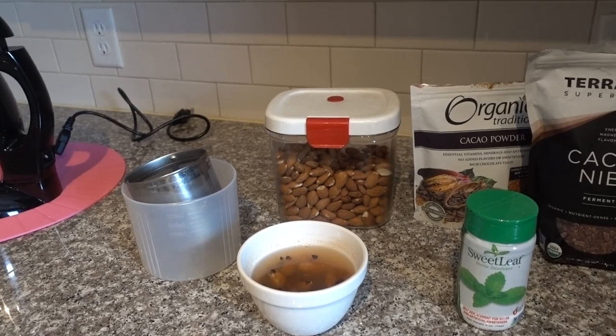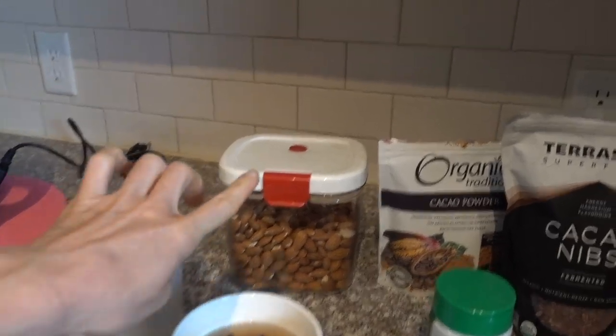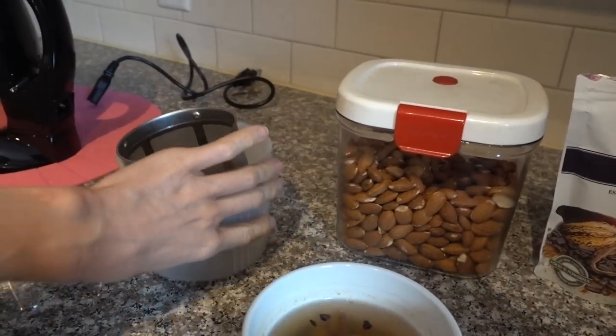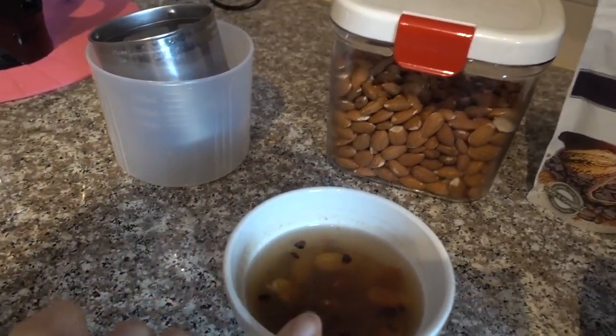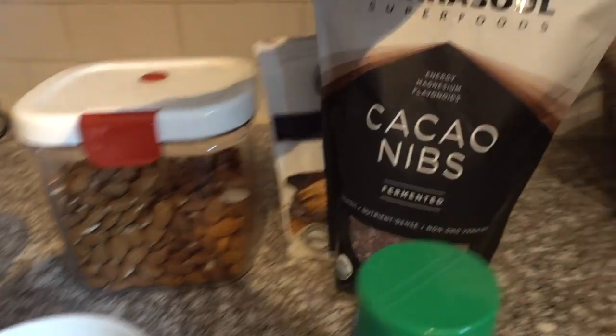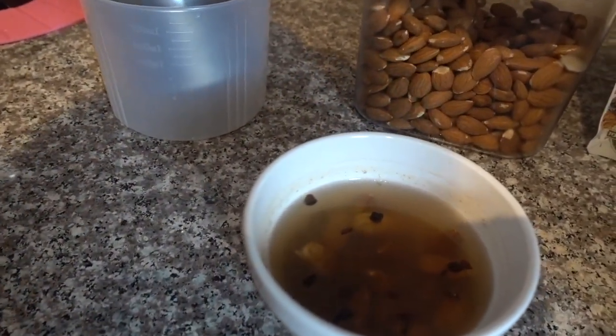All right, really quickly, I'm going to share with you guys my recipe that I've come up with and is delicious for chocolate almond milk. What I have here is 1/4 cup of raw unsalted almonds. And I also have a tablespoon of cacao nibs, the fermented ones by Terra Sol. I have it soaking in water.